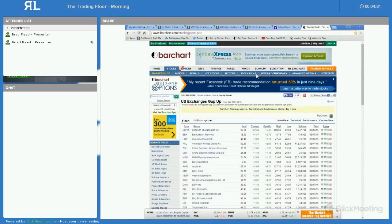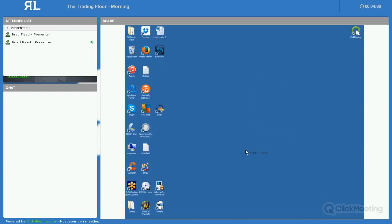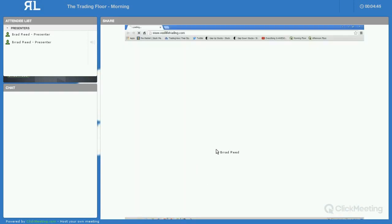I've been getting some questions lately about how I search, so I thought, you know what, let's just turn this whole thing off. I am starting from scratch. This is my desktop and what it looks like. If I come up here, I want to launch a new Google Chrome window. There it is. And look what it defaults to, reallifetrading.com.